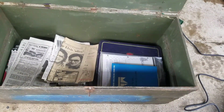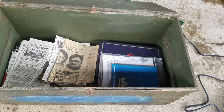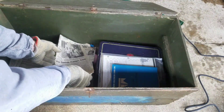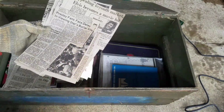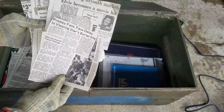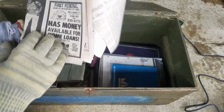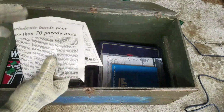All right, here we go. The first thing I see is Elvis. There's Elvis the pelvis. We found some other Elvis stuff in this unit. Elvis is alive. Oh man, Elvis, dad controls Presley estate, Presley fans face delay in viewing star's burial site, appealing youth market, Elvis becomes a movie hit. Elvis, we obviously have Elvis, there's more, ailments plagued Presley.